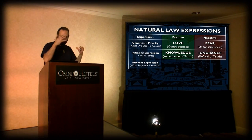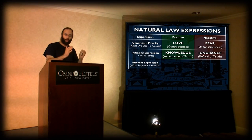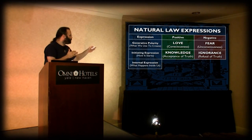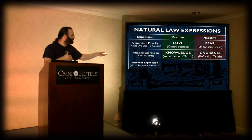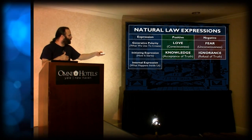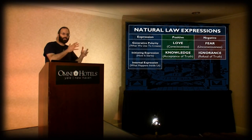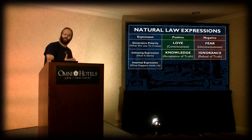And you can see these polarities are like that concept of the polarity aspect of the natural law principles, okay? There's one thing that's real, and then this is the illusion, okay? These are two aspects of the same thing. This is consciousness, and this is its lack. This is acceptance of truth, and this is the lack of that, okay? So it's the same thing, but opposite in degree, which is why they're the same expression.